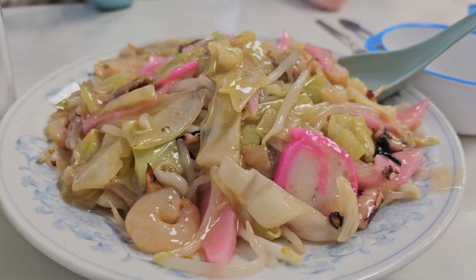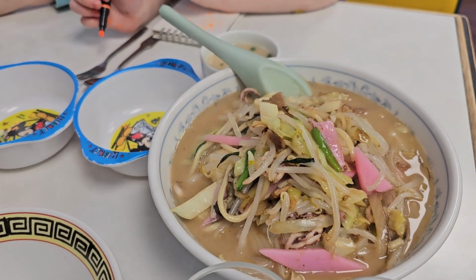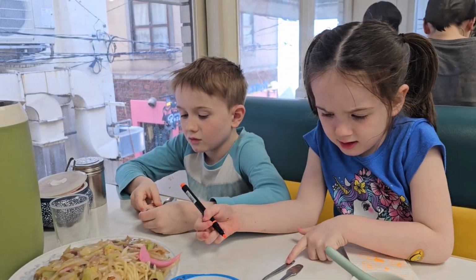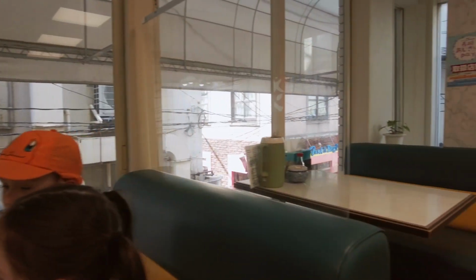It was so good. There was fried cabbage and seafood. It was really different from a standard Japanese ramen that we've gotten in other places. And the fried rice was really above average too. That was super good ramen, very good. As good as the other stuff was. It was absolutely delicious.